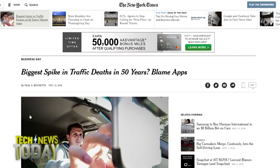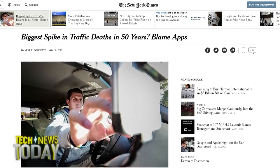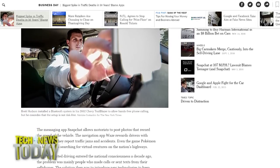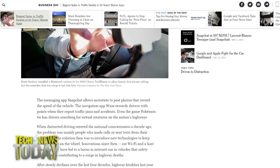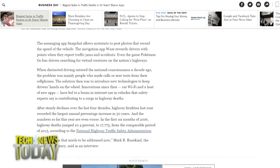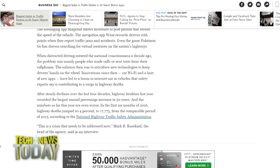Tech distraction in the car. It's no joke. It's also apparently really difficult to resist for many drivers. Last year, highway fatalities saw the largest annual percentage increase in the past 50 years. And so far in 2016, highway deaths have jumped 10.4% over the same period last year. Experts attribute the increase to the increase in technology use inside vehicles while driving. And yeah, I'm torn on this because as a technology fan, I mean, I'm not torn on the whole using technology in the car because I make sure that I put my phone down anymore.